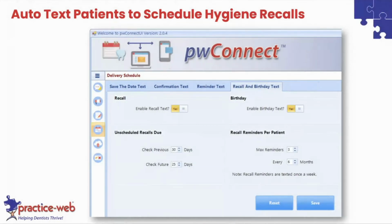The way it's set up is you can choose, first of all, whether to do it or not. Hopefully you do this. Then you can decide which unscheduled recalls you want to focus on, so let's say those past due in the last 30 days, and future ones coming due in the next 30 days. And also how many reminders should they get, and how often? If you set it up at, let's say, 2 or 3 reminders, they'll get one once a week until they hit that 2 or 3, and then it stops. Then it repeats, let's say after another 6 months, the whole process. So this is how you can set up automated recall reminders.